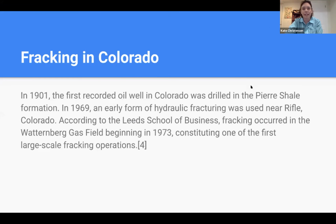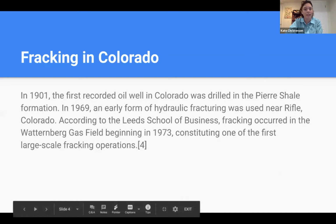And in 1969, an early form of hydraulic fracking was used near Rifle. And according to the Lee School of Business, fracking occurred in the Wartenberg gas field in 1973. We are on the DJ Basin, Denver-Julesburg Basin, and that's where the fracking around Erie occurs.